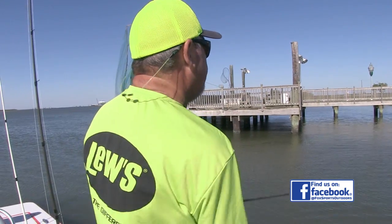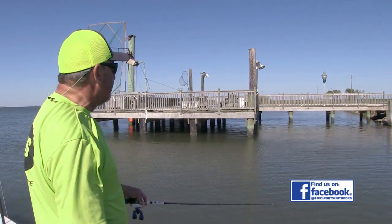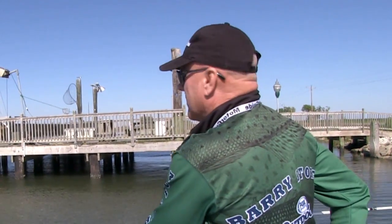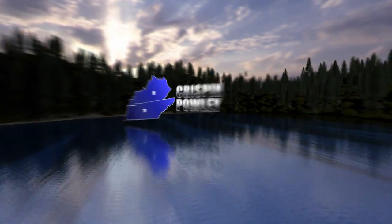Basically, these reds, like you said, they're sitting on the corner of this dock facing into the current, and they're just feeding on whatever's coming through there. And right now, there's not a lot of shrimp. There's mostly shad and minnows and stuff. We'll keep fishing a little bit, show you a little variety, a couple of different things going on. I got one or two more things I'm gonna pull out and show you later.